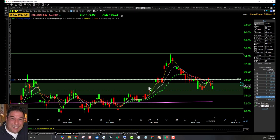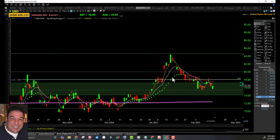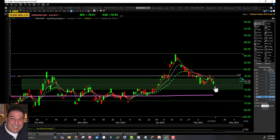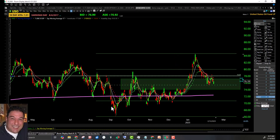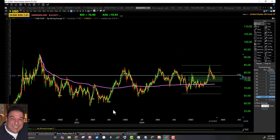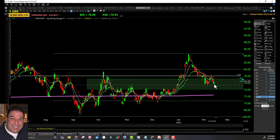So there's USO in an uptrend, but not moving up. This is a pullback in the uptrend. Notice they came right into the buy box there. Price action is up over this 3-year high anchored VWAP right there. Only in quadrant 3, not in the upper third, so it's just neutral.